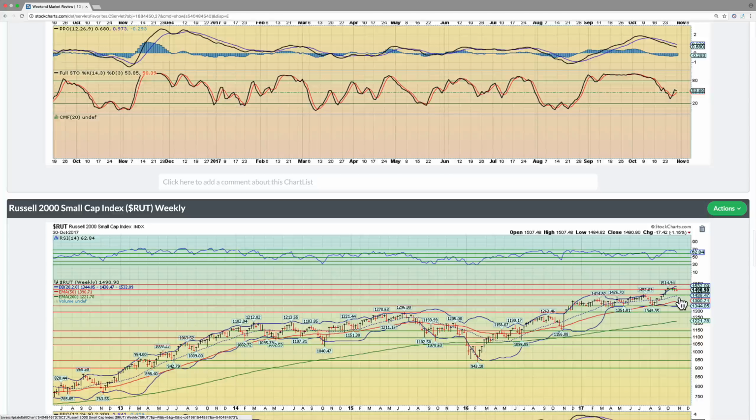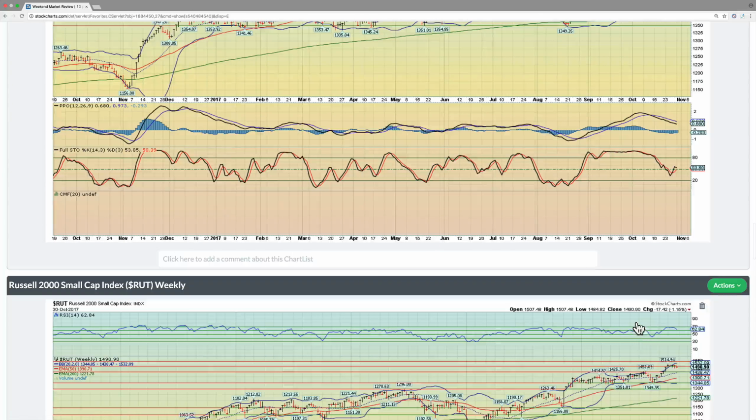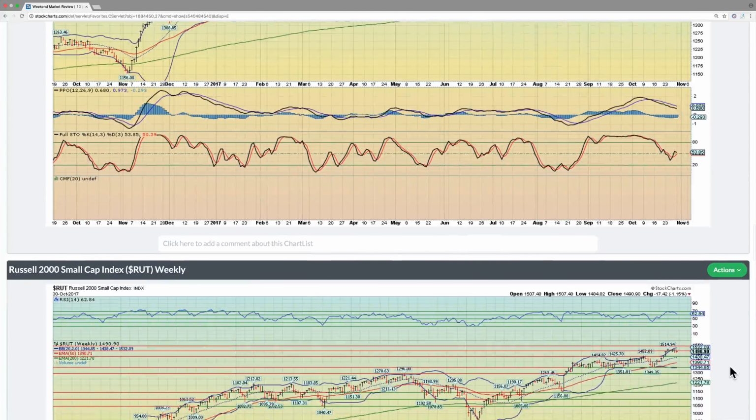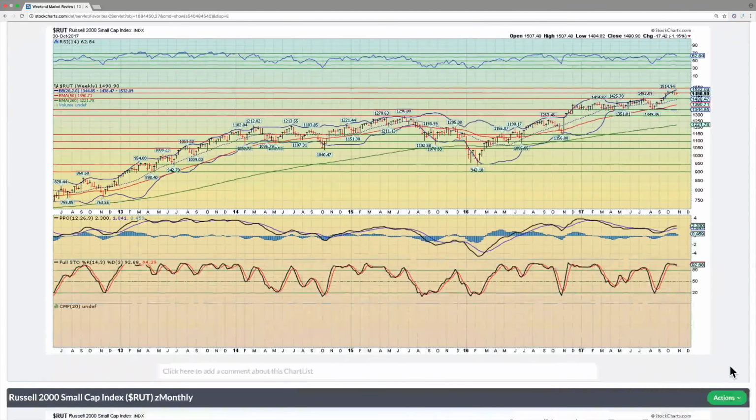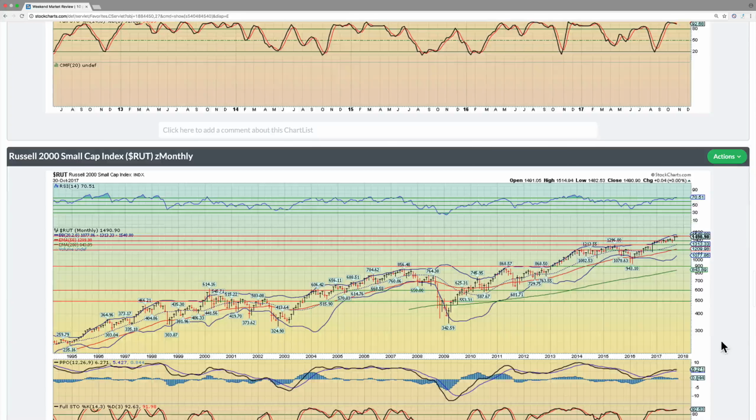Here again on the weekly, this 1400 area is likely next strong support, as that matches that middle Bollinger level at 1438. Now Russell monthly still looks great.